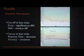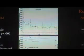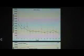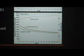And we also found that in later trials, in Q-off condition, participants responded much faster. So here you can see it's a drop. And also in the case of Q1 condition, what we found is the response time decreased with the later trials, but accuracy was increasing or remained consistent. So that basically shows the learning effect of the depth cube.